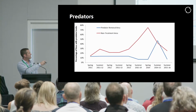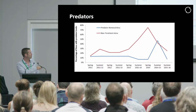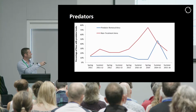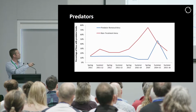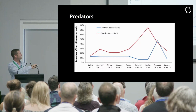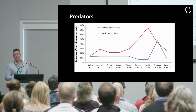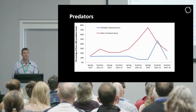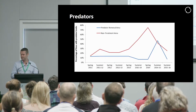And then I think by the second sampling period, once the tunnels had been in place for several months, we probably started to get a more realistic indication of what was actually there. So you're starting to see a difference with more predators in the non-treatment area. And as you can see, with the exception of just one trip here, there has consistently been a lot more predators in the non-treatment area than in the treatment area. So that's the first big tick. This wide-scale, low-cost predator control is actually reducing the number of predators, so it's working.